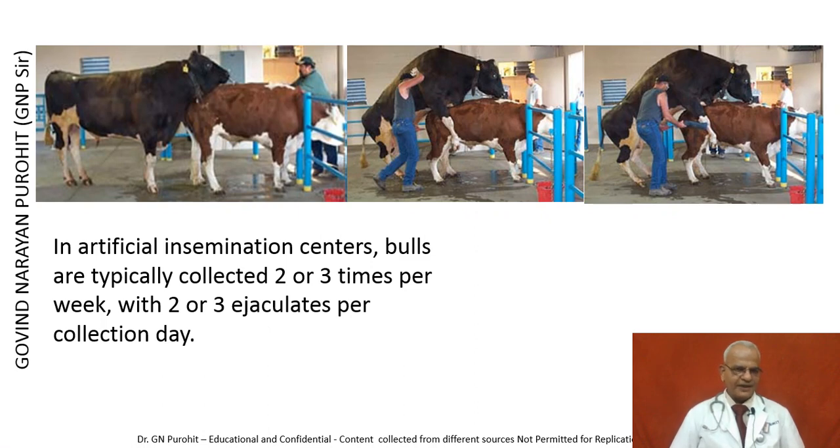To collect the semen, the male is allowed to mount, and the penis is directed into the AV where he ejaculates. You can see in these pictures, before mounting, one or two false mounts would increase the quality and quantity of the semen, and this is how a bull is made to mount. When he mounts and the penis is protruded, the penis is guided into the artificial vagina. It is best to allow the male to thrust into the AV rather than trying to slide the AV onto the male's penis.